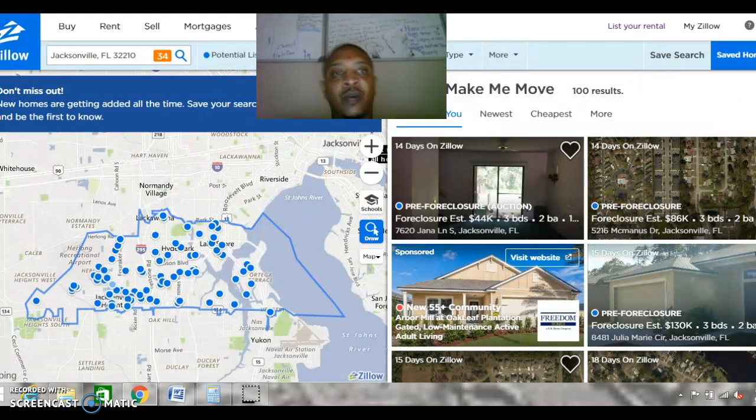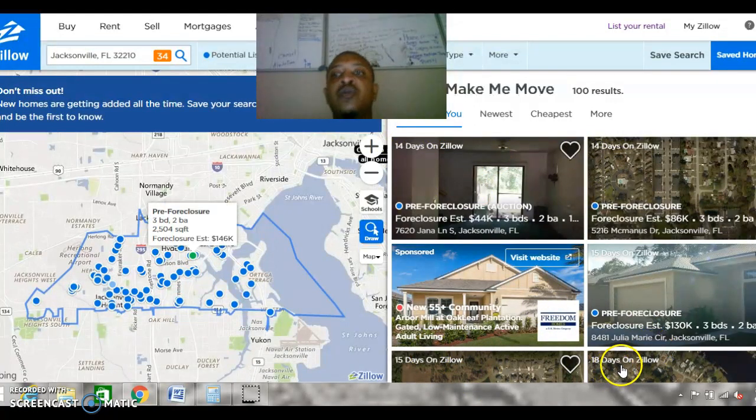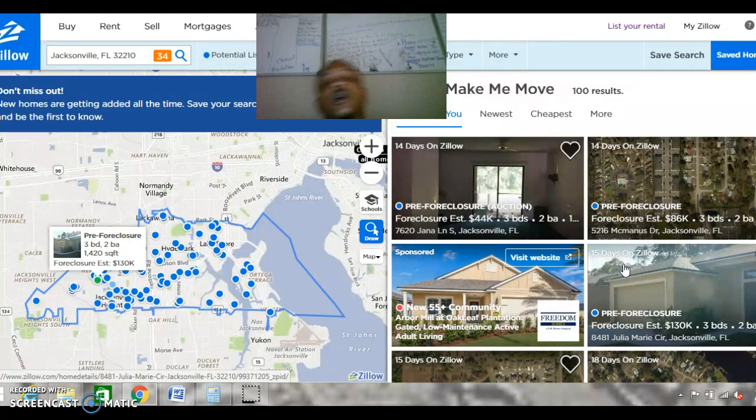Okay, so now we have 34 properties pulled up. Now we're going to look for clues, such as the 14 days here, 15 days here. Hopefully as soon as you see that those properties haven't been in pre-foreclosure that long, you see two sides of it. And I want you to always know this: there's a pro and a con to everything. The pro to seeing 14 days is, okay, it might have some room for a settlement.